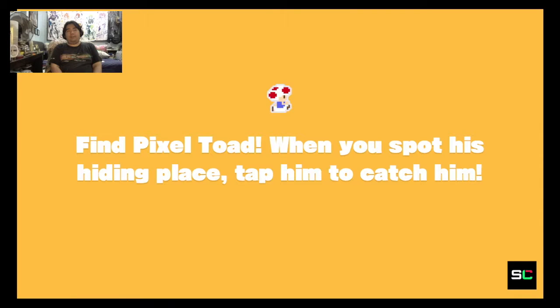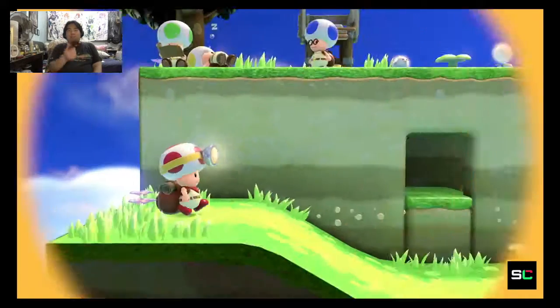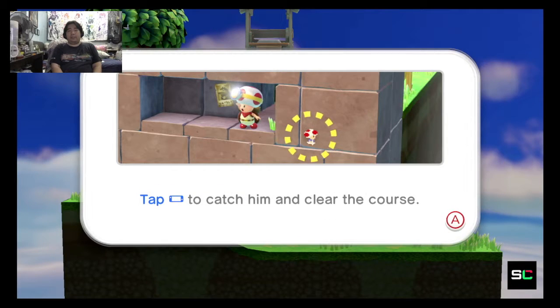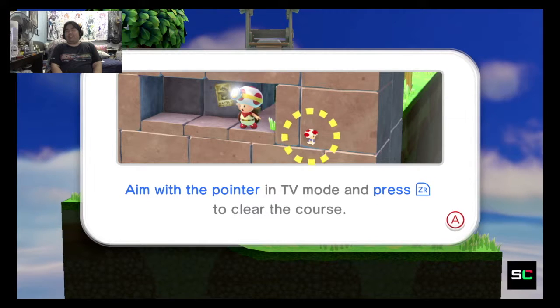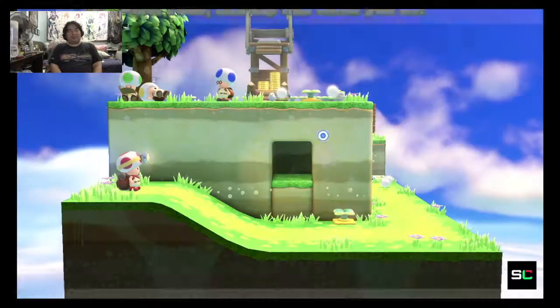Okay, so what am I supposed to do? Find Pixel Toad. When you spot his hiding place, tap... So I guess that's what the cursor is for. Pixel Toad is hiding somewhere in the course and you have to find him. Touch the screen. Because I'm playing on console, in dock mode right now, I can't really touch the screen. So, aim with the pointer in TV mode and press Z. So yeah, that's what the cursor was for.